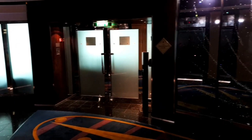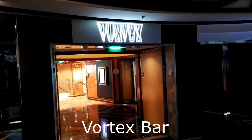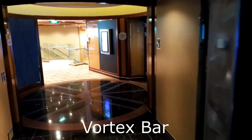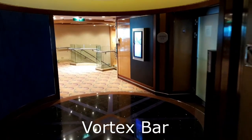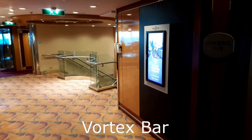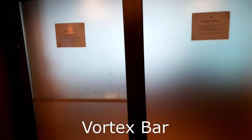Okay, so here we are on deck 13, and we have the entrance to the Diamond Club, and I'll share that with you in a little while. And also we have the Vortex Bar, which is essentially the Viking Crown Lounge on most other Royal Caribbean ships. And you can access also the Concierge Club here, which is reserved for suite guests and Pinnacle members.